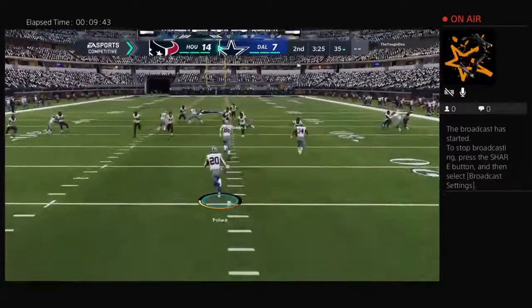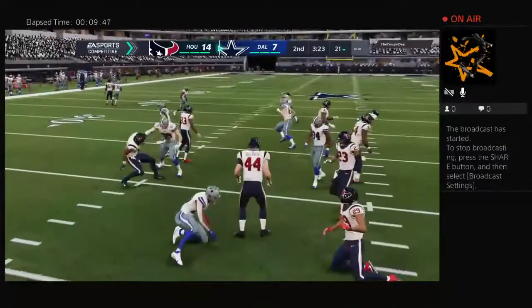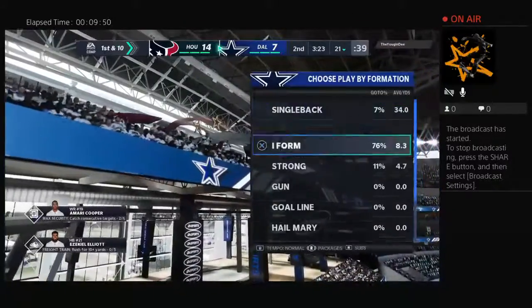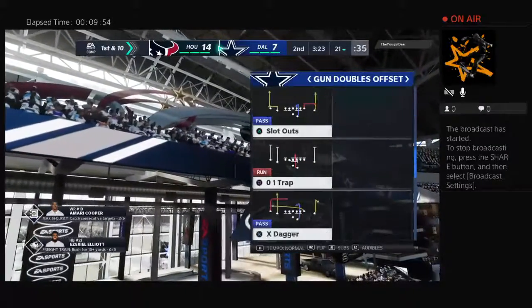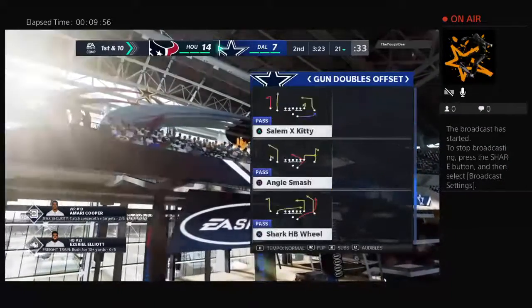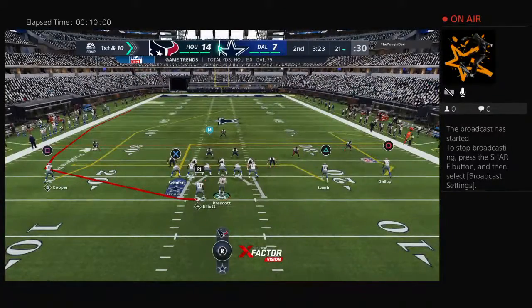Now Pollard. And he'll get it up just past the 20 as his guys will go to work at the 21-yard line. The Cowboys take over 1st and 10 at their own 21-yard line. The Dallas offense here set to begin the drive.